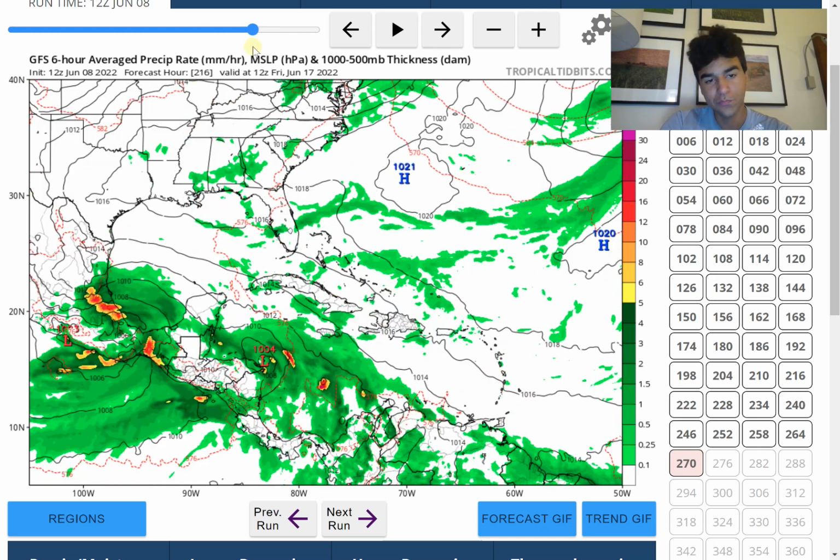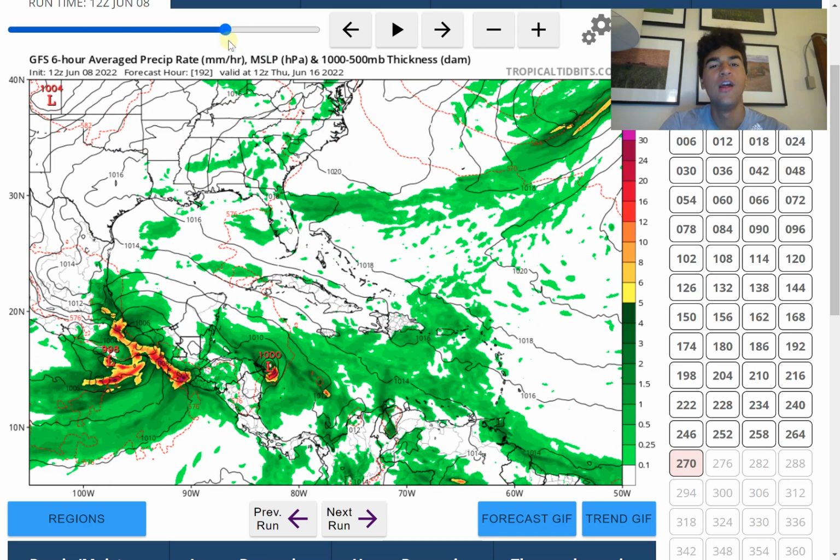And if we were to continue to move forward after that, the GFS model does expect it to strengthen. However, what's interesting is that compared to yesterday's run, the GFS model now wants to take a track further closer to Central America, which definitely would be more of a concern for a lot of these Central American countries, because that could create a heavy rain threat and flood threat if this were to come close to the Central American coast.